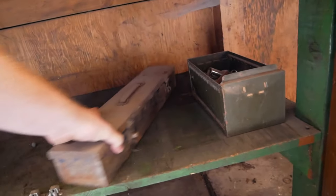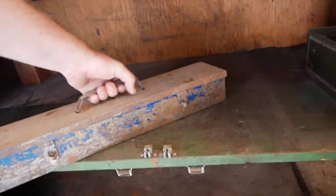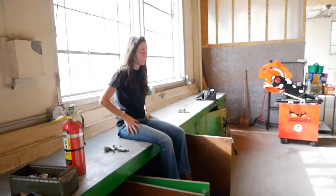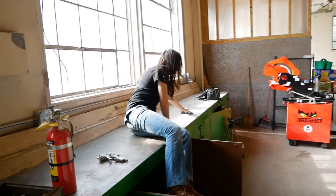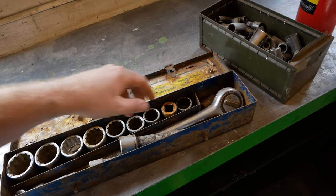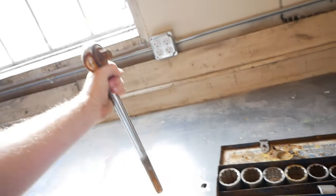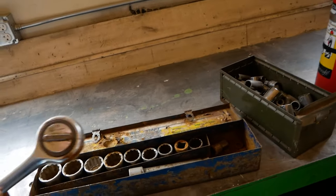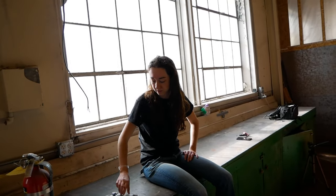Oh, hang on. Tools. I found tools. Holy. Oh, yes! I have always said I need to go find an old farmer set of massive, massive sockets and a giant ratchet. I've always wanted a set of these, and now we have one. Okay, so there's the cabinets. Let's go check out something else.